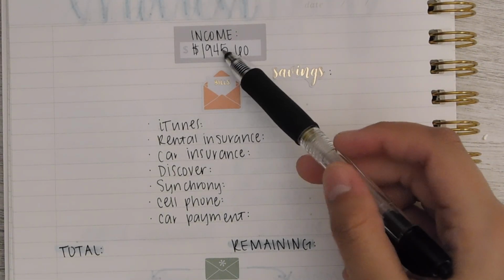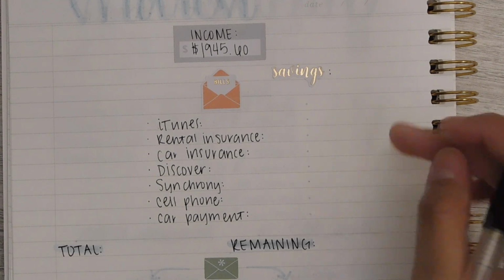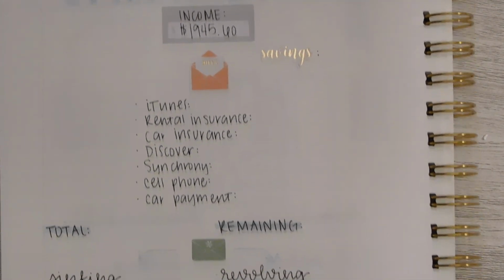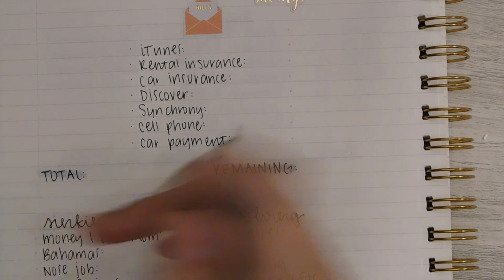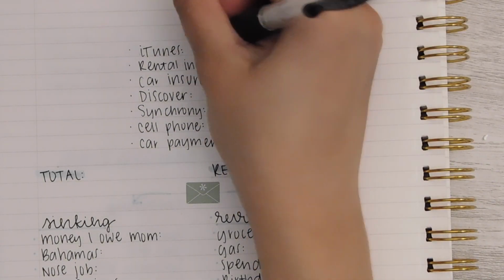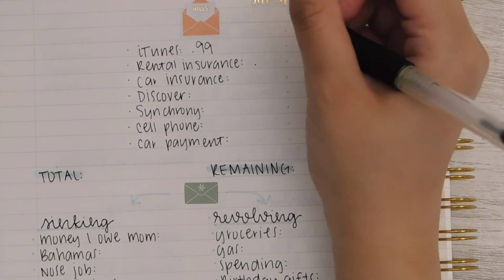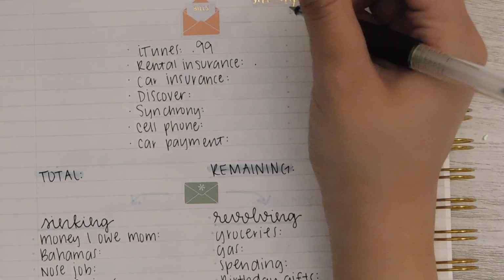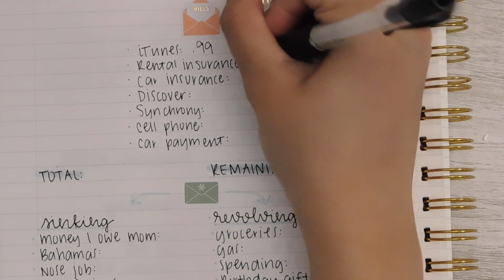So I already wrote it down. I got $1,945.60. And I'm just going to go ahead and break down what my bills are this month. So my iTunes is 99 cents. My rental insurance is, why did I put a period there? $14.58.